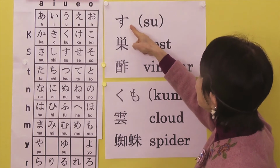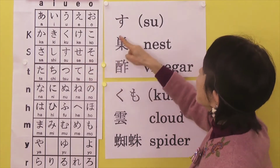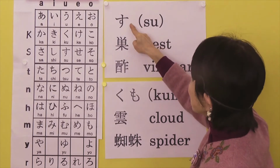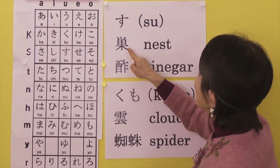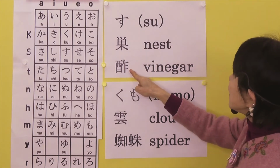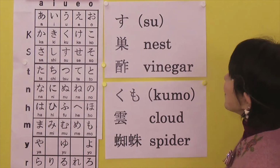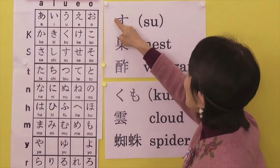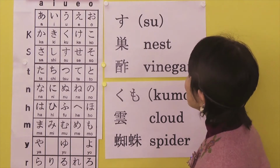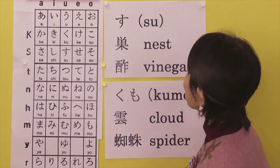Can you find this hiragana on the table? Here, su. There are kanji characters. All of them read the same. Su, su, su. This su means nest of birds. This su means vinegar for cooking. They have different meanings. But when we see only this hiragana, we cannot understand its meaning. We have to think of its meaning in the context or in the situation.